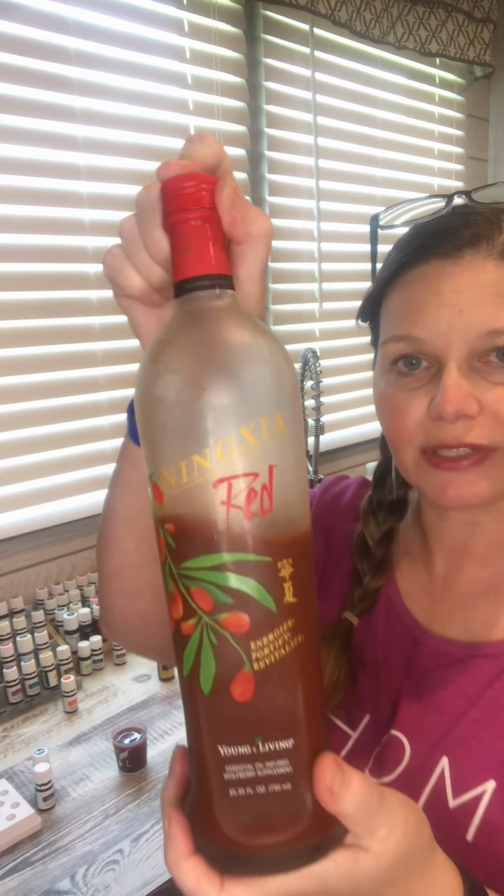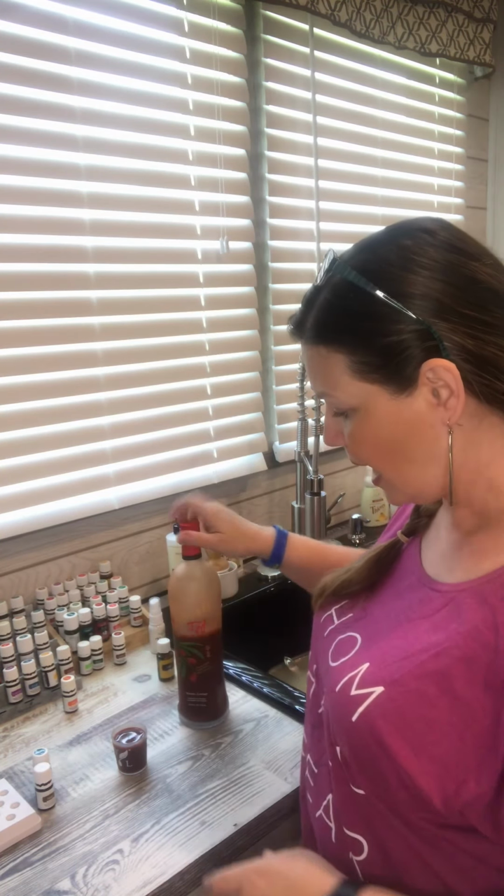Okay, so in the mornings, the first thing I do is a Ningxia Red shot. Okay, before I have any coffee or any tea or anything like that, this is the very first thing that gets into my belly. It's high in antioxidants. I just use a little shot glass such as this. Sorry, this is the closest I can get my camera, I think, without it falling off.